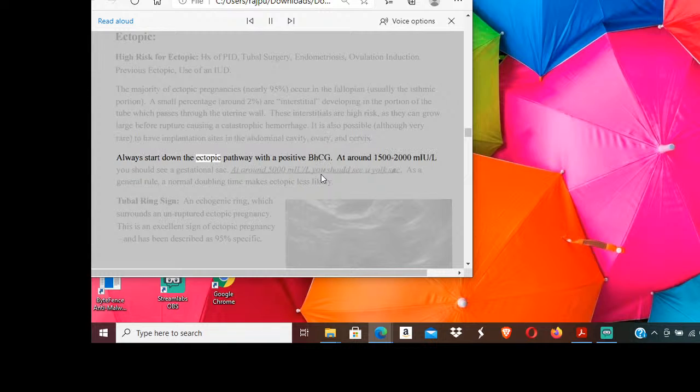Always start down the ectopic pathway with a positive BHCG. At around 1500 to 2000 MIU/L you should see a gestational sac. At around 5000 you should see a yolk sac. As a general rule, a normal doubling time makes ectopic less likely. Tubal ring sign, an echogenic ring which surrounds an unruptured ectopic pregnancy. This is an excellent sign of ectopic pregnancy, and has been described as 95% specific.